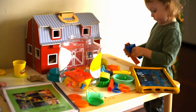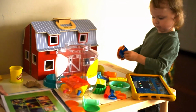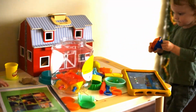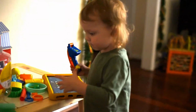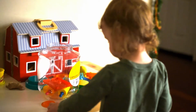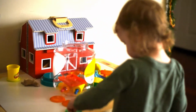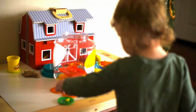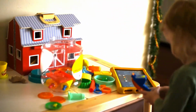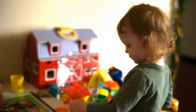Okay, so Holdy didn't want us to clean up yet. So while he is playing Play-Doh, I thought I would just jump on and explain a little bit about how we use Blossom and Root with him, being that he is nonverbal. Some of the things we have done is I lesson plan on Saturday mornings.